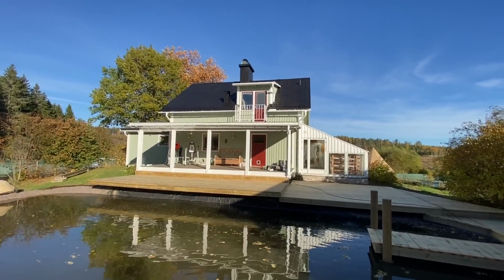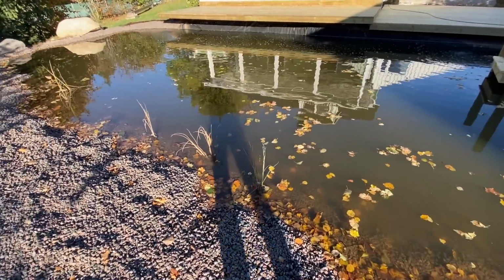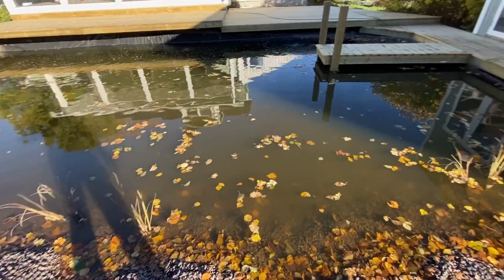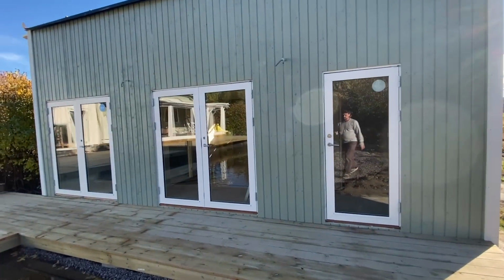It's so nice with the house painted. It feels super fresh, and we've been using this every day. We're into cold water exposure, so quick dip in here every day. It's perfect. And this is coming along too. Let's have a little look inside.